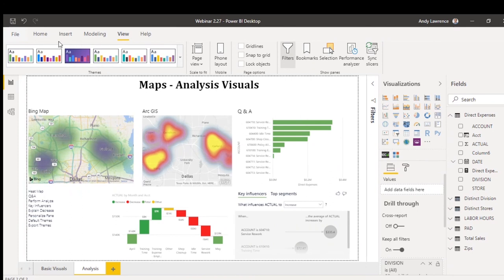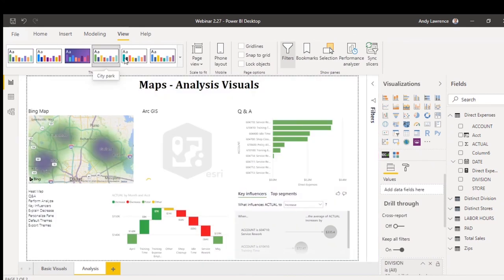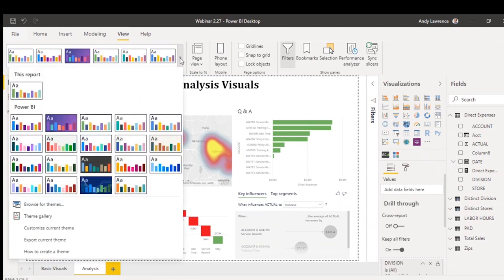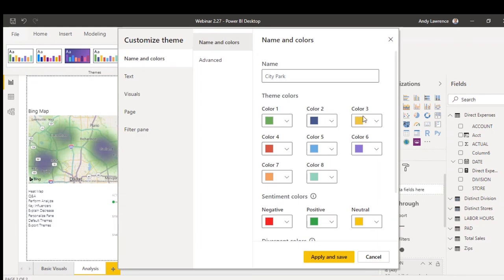So moving on from there, we'll be looking at the default and the exporting of themes. So I already have the view tab open where we can see different themes here, and I can click in and look at different ones. This one's a little loud, so let's find a different one that's a little bit easier to read. So what's cool about this is I can not only select a custom theme, but if I click this drop down arrow, I can go to customize current theme, and I can select what actual colors comprise that theme. So if I want to change it very easily, I can.